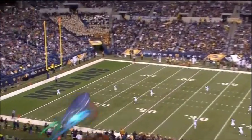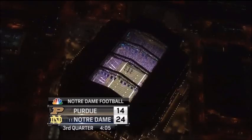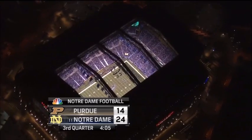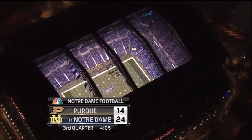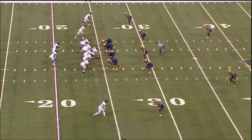Brinza's kickoff buried in the end zone for the touchback. Open roof at Lucas Oil Stadium on a nice night in Indianapolis. The Irish have just upped their lead to 10, 24-14 over Purdue. They take over at the 25-yard line after the touchback.